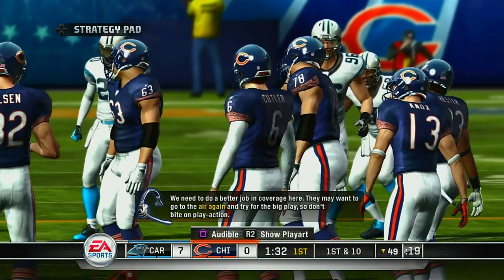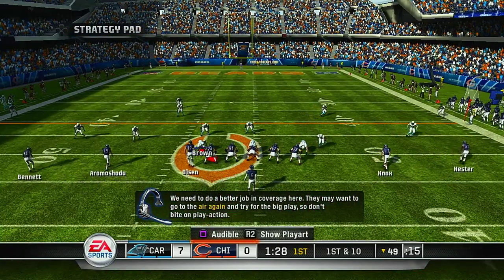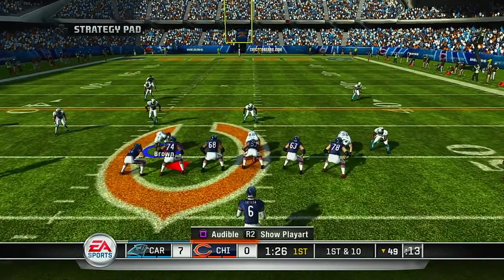Guys, we need to do a better job in coverage here. They may want to go to the air again and try for the big play, so don't bite on the play action.